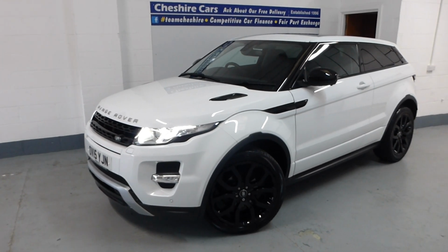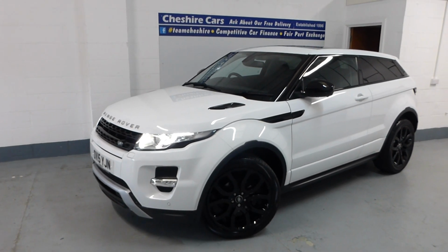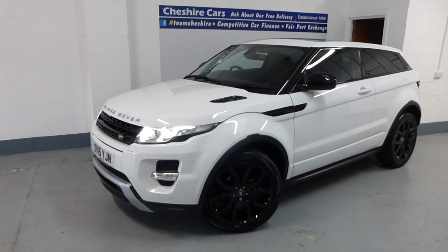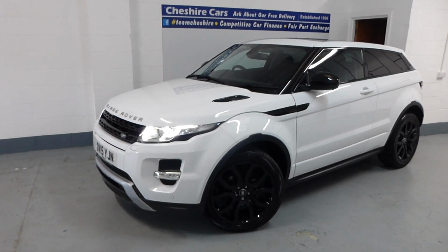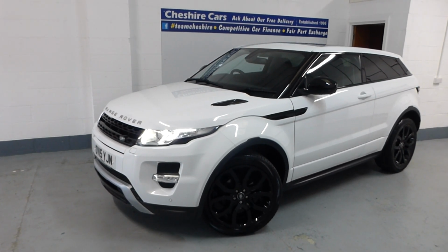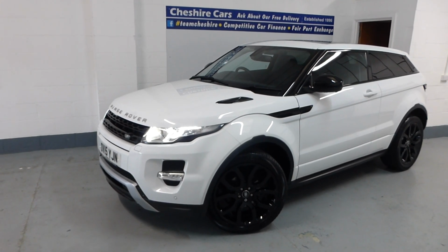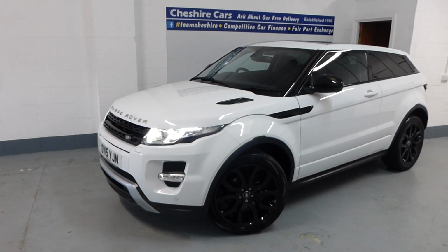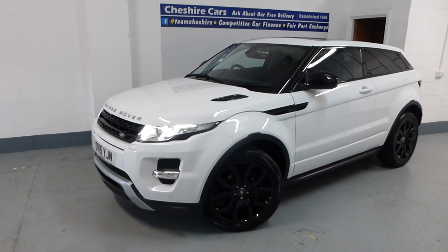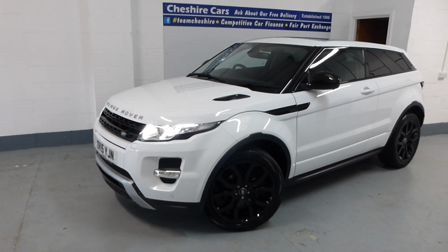Established in 1996, myself, David Billsborough, the business owner, and my family and partners are very well versed in selling and buying very nice motor cars, and this is a 2015 Range Rover Coupe 3-door Dynamic with a Lux Pack, 28,800 miles, freshly serviced, looking absolutely splendid. It's available with free UK delivery, car finance and part exchange, and we are open 7 days a week.